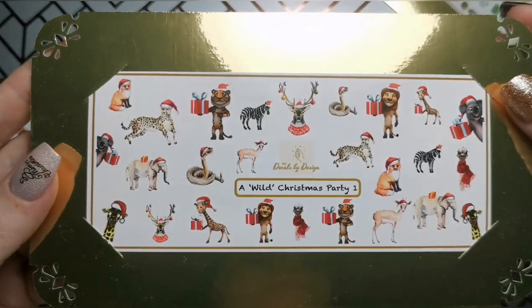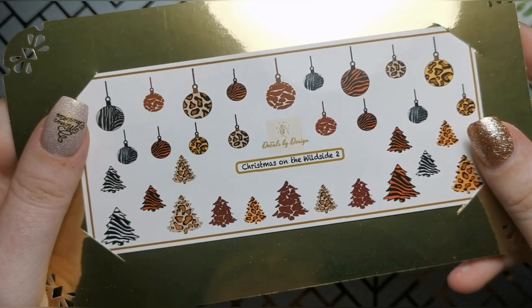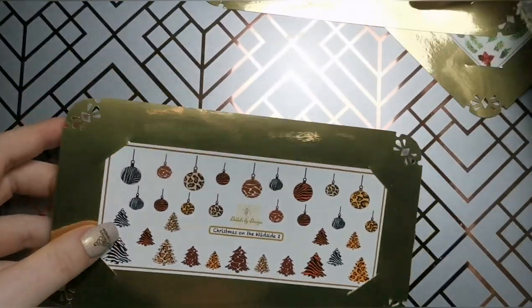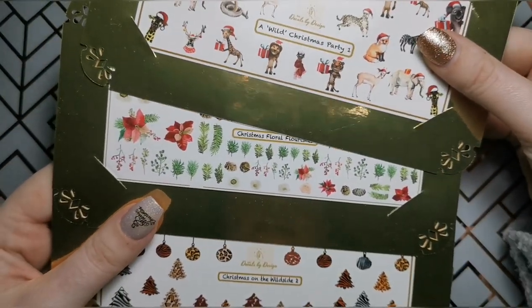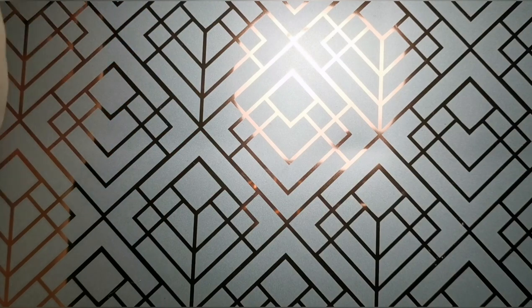And then we've got a Wild Christmas Party one, which is really, really cute. I absolutely love that. And then we've got Christmas on the Wild Side 2, which is some baubles and Christmas trees in animal prints. I absolutely love all of them, so thank you so much to Nail Decals by Design. I'm very, very grateful for those. I will definitely be getting on the website to order some more.